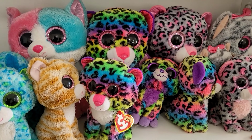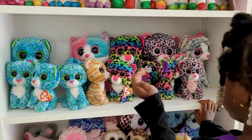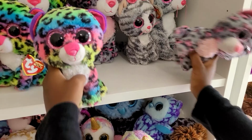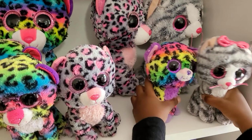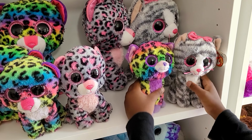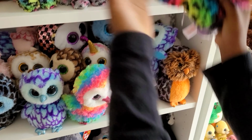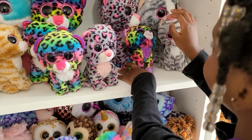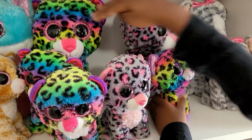Moving on, this is the teal side of the cats, and the rainbow side of the cats. And also, if you didn't know, these are two friends, and these are two friends. They kind of look like cats, but they are actually cats. And they look the same, so that's her mom, and that's her mom.